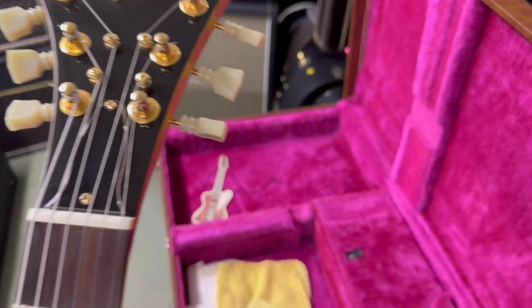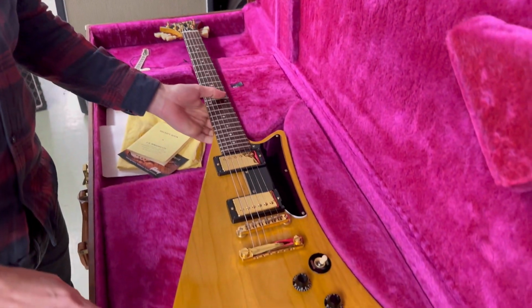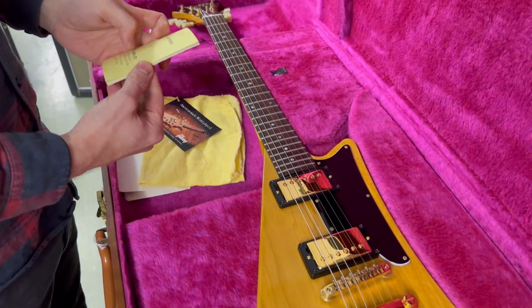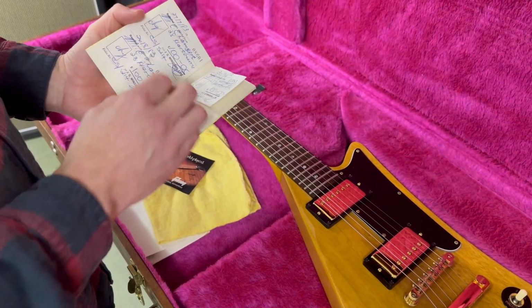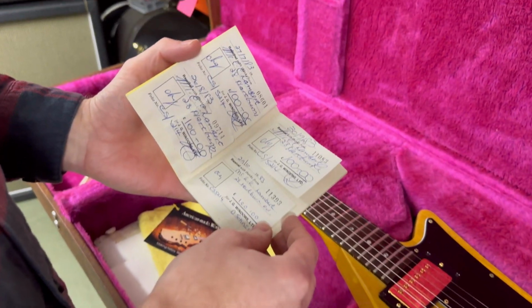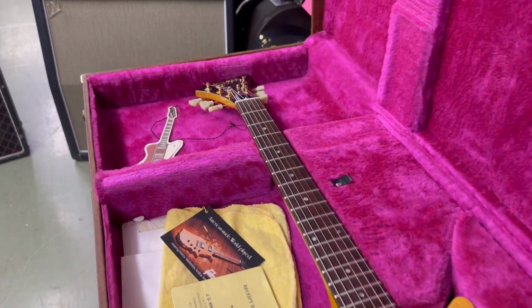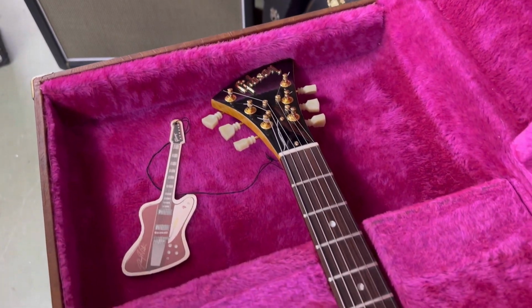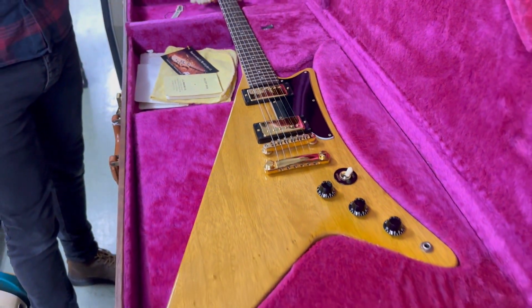There might be the odd mark on there, but it's in its original case, and we've even got the original purchase receipts, got the original tags. We've even got the receipt book for the hire purchase back then, so you can see '83 with all the payments. But yeah, purchased by the vendor from the original owner. So fantastic example and fairly collectible these days.